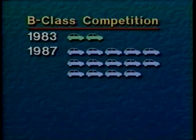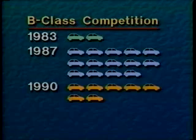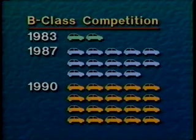Back in 1983, not all that long ago, there were only a couple of B-class cars vying for sales. By 1987, there were 14 B-class cars competing, and by 1990, it's anticipated there could be 20 or more. And besides the number of entries, the amount of market share these cars take has grown.